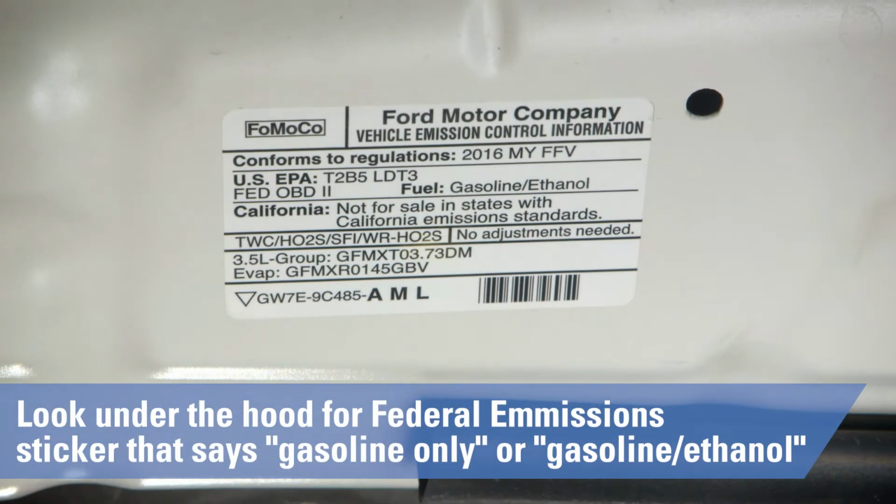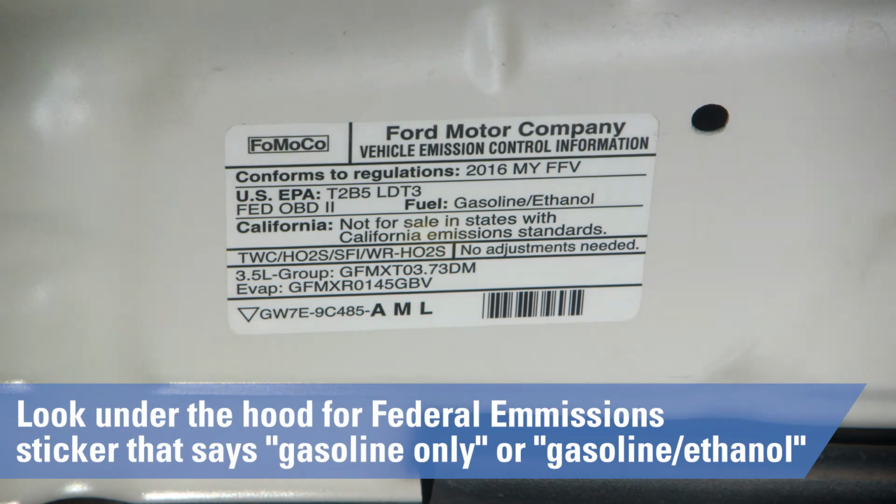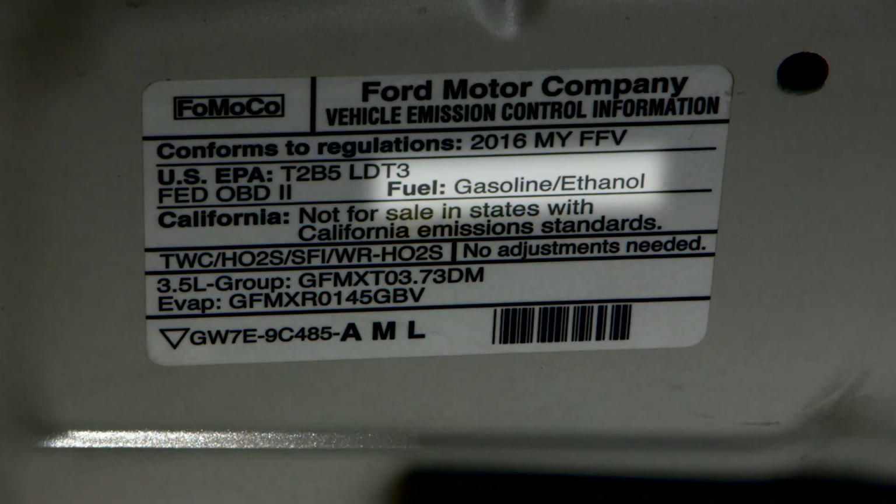The fourth and final way to check if a vehicle is an FFV involves looking under the hood. All cars are supposed to have a federal emissions sticker under the hood that will say what type of fuel the car is certified to run. Sometimes it will say gasoline only, and sometimes it will say gasoline/ethanol. You can see that this sticker says gasoline/ethanol, and that means that it is an FFV, even though there may be nothing in the gas cap area, no yellow gas cap, or a flex fuel badge.